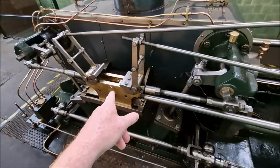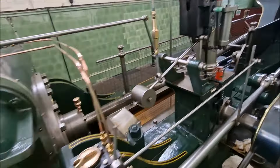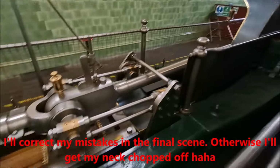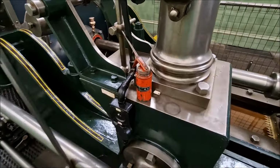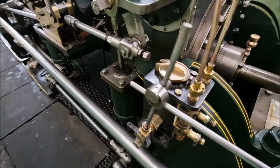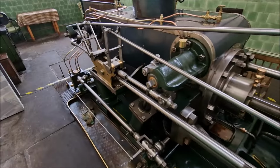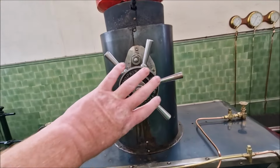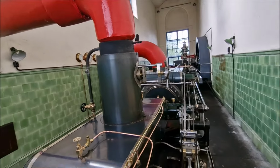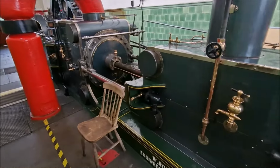That'll be the high pressure cylinder. And this will be the low pressure cylinder. And I'm going to stick my neck out here and call it a tandem. Look at the oiling can. Two lights. All this lot here. Ooh, on, off. Yeah, so that's the steam valve, so that must be the high pressure cylinder. That's smashing, isn't it?